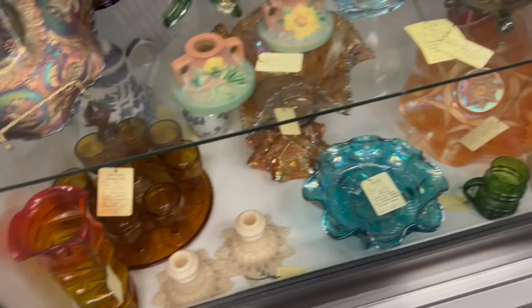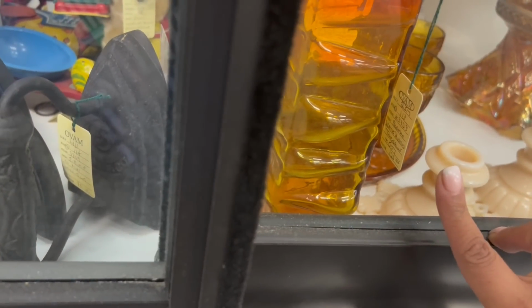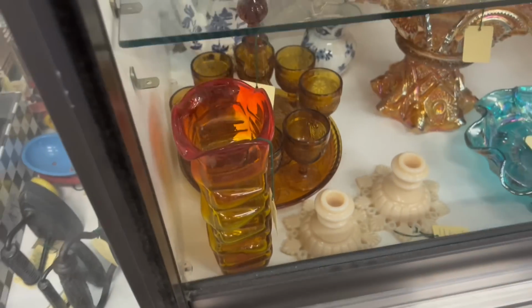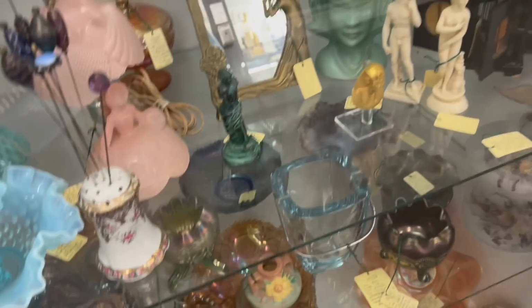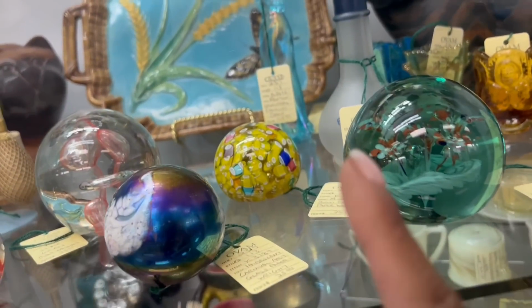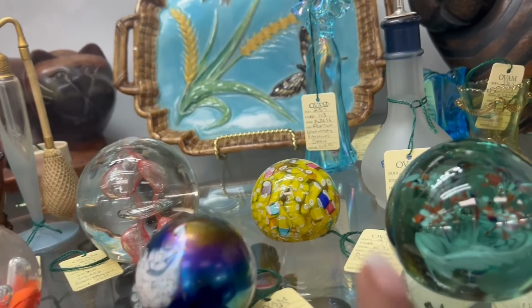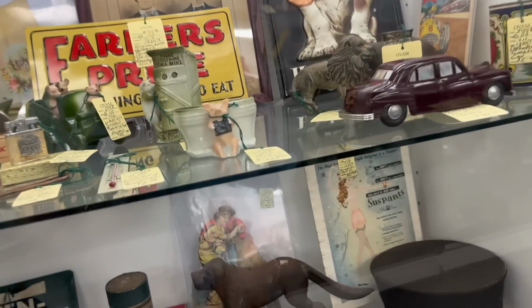Nice carnival glass. Oh, that's really fun. That looks like Blenko. Yeah. Blenko. $125 though. That's probably about what that would go for. But it's this yellow Murano paperweight. That's at $38. I actually think there's a little room in that. I think that's a really special one. Oh, it even had its original sticker. It was definitely an older one.